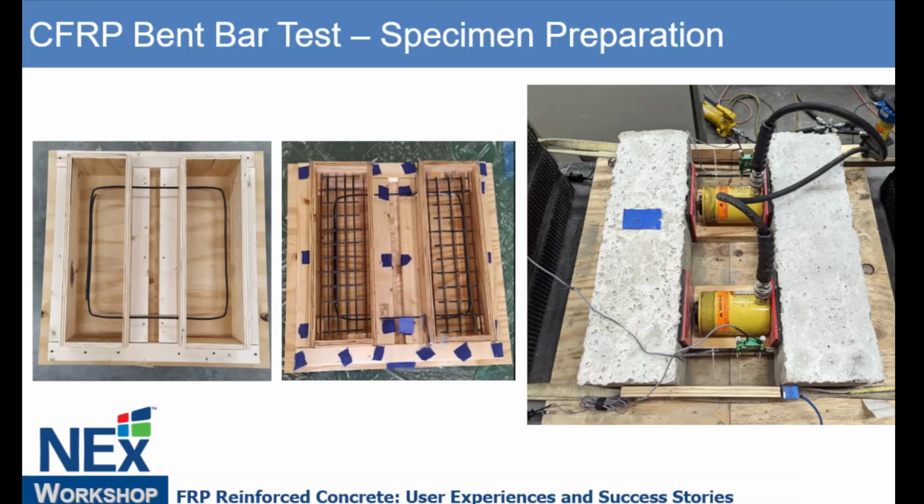Another important test is bent bar. I'm just going to talk a little bit about this. You saw that sample of that solid circular carbon fiber bar that is part of this 16-inch square spiral. That's the transverse reinforcement for the driven piles. When you bend FRP, because the fibers are no longer straight, you get a reduction in capacity. And so for designing a bent bar, we need to know what that rupture capacity is. We do that with this bent bar test.